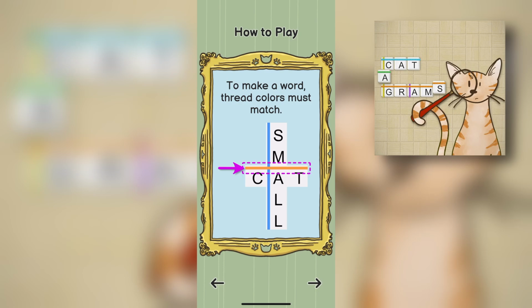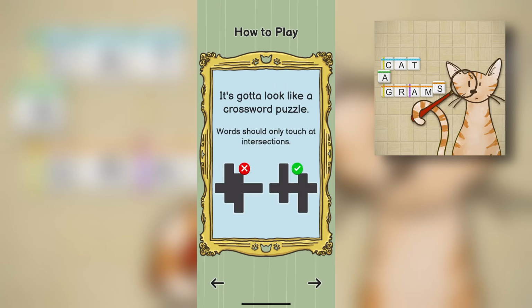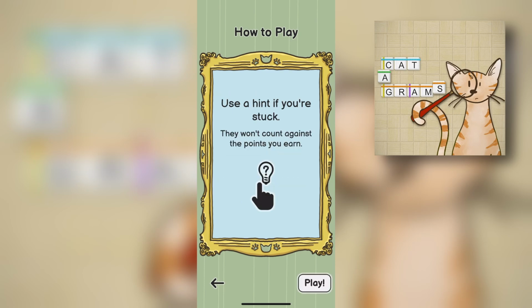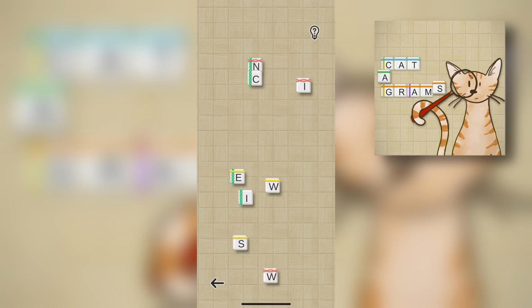But it has to look like a crossword puzzle, so you can't just cram them all together. It's nice. And this is really good. Long press to move the entire group. I love this though. Hints don't count against you. So as an opening level, this one was pretty easy, but I just need to make sure because sometimes you have to remember how to spell.